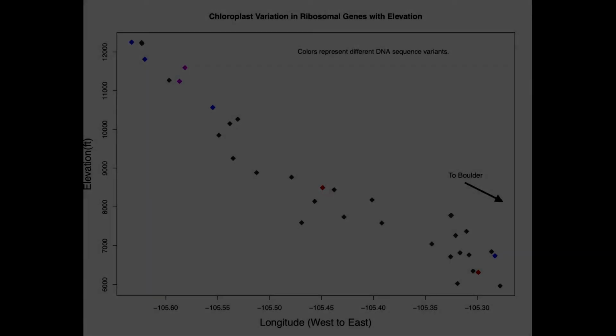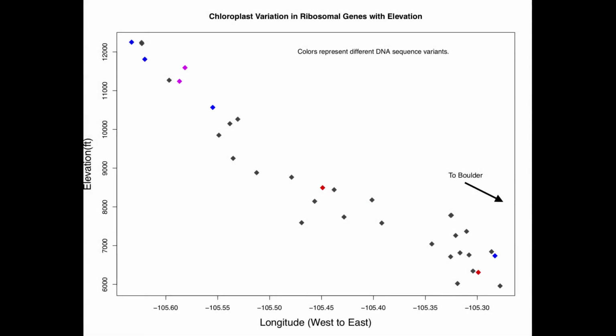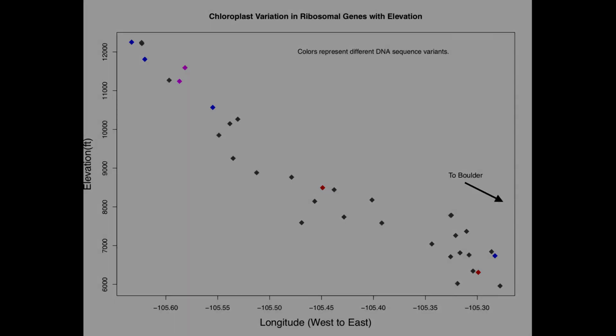I found 4 versions of the ribosomal genes combined, again represented by different colors on the graph. Unlike the mitochondrial genes, here the proteins that are encoded are actually different between all 4 versions. Although the minority versions are rare compared to the most common version, this represents an incredible wealth of genetic diversity for chloroplast DNA and ribosomal genes in particular, especially with the differences in the proteins themselves.